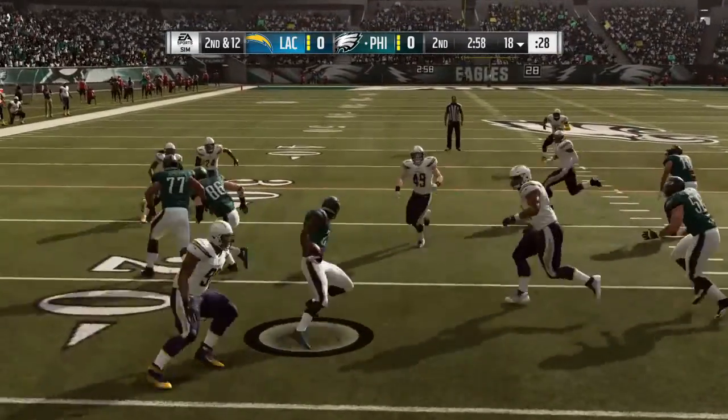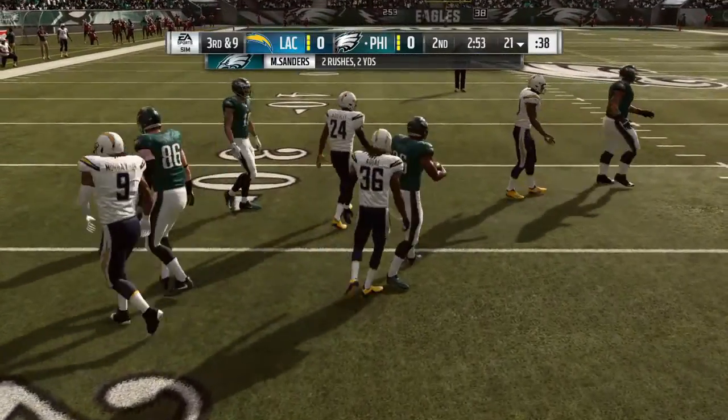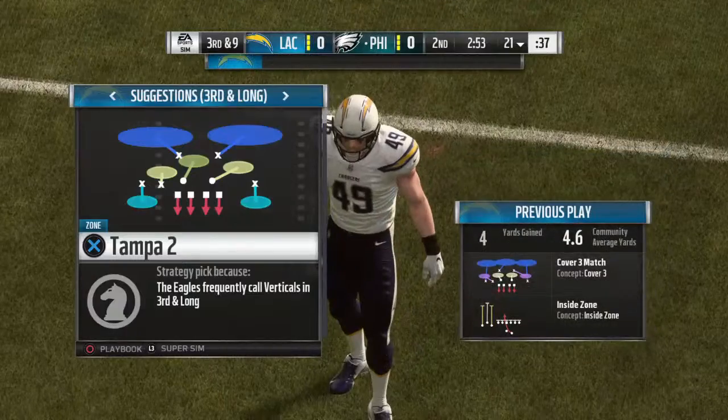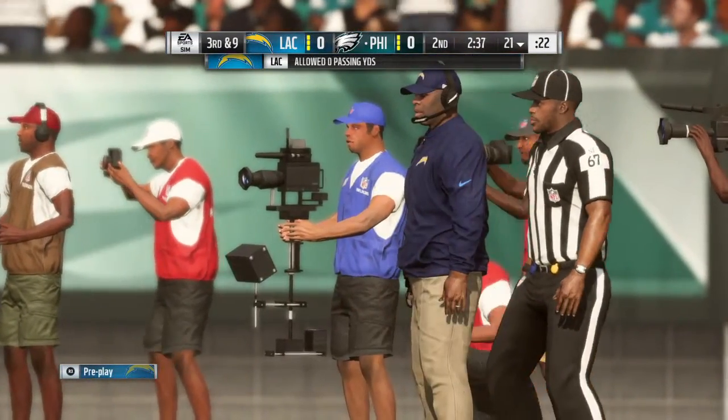They'll run it now out of the gun. Gets it up around the 22, but no further. Did flash the fancy footwork, but not much to show for it. They'll get 4 on 2nd down, but it leaves them with 3rd and still 9 to go.